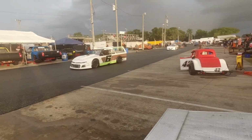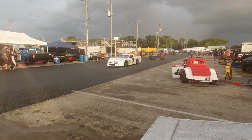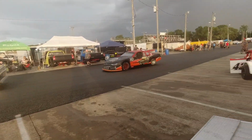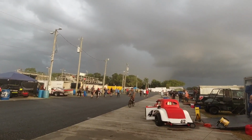Here they come, the street stocks are heading back in. First of all, look how cool that station wagon is. That's a sweet looking car. But yeah, I think at this point they decided they lost it. We'll see how long they want to wait before they make any decisions. Maybe they'll be able to get the races in. Well, now we're just kind of in a holding period to see what happens. That really does not look good over there.